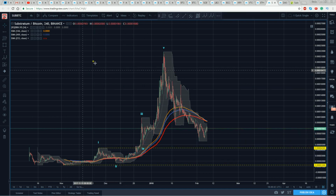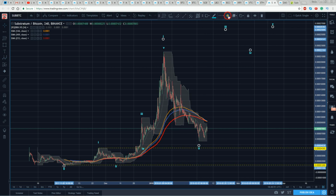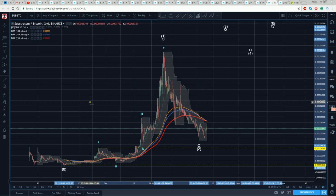So where does that leave us? Well, of course, just basics here. We get from our low here, completed 5-wave structure. So potentially we've got a 2 in here, 3, 4, 5. Let's raise that degree, change the color. Yeah, so it makes a little more sense. We'll go up to intermediate so you can see it.